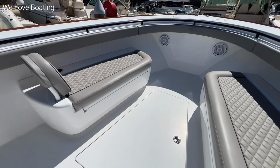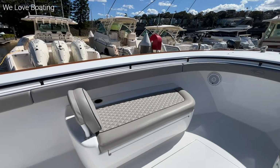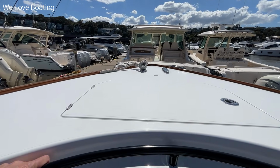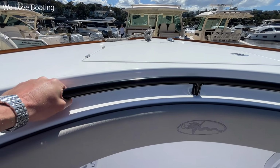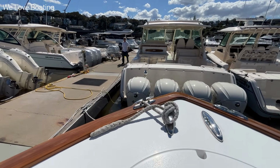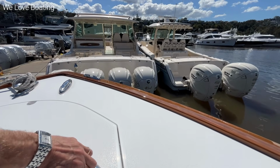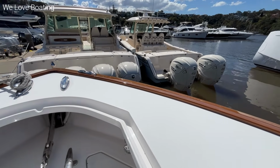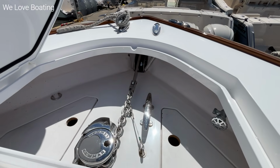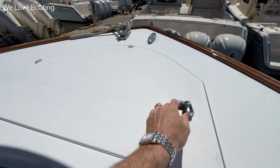There's seating up here for 2 people in these kind of bench seats like this. Although if you are angling, again, you can come up all the way to the bow. You've got these grab rails here that go all the way around. Again, that same bolster to get yourself up against, which is really good. And then there's also access here to the windlass and anchor chain, etc., in this little locker like that, which is very handy.